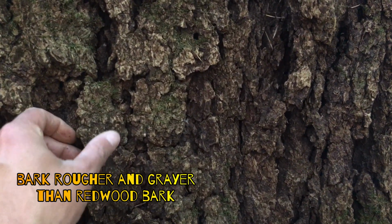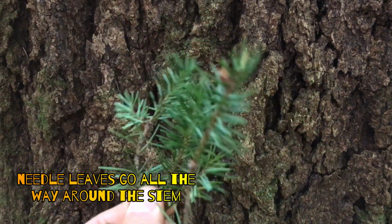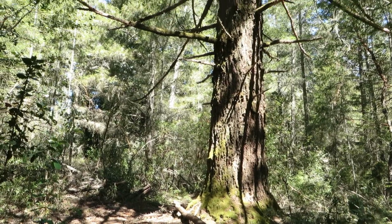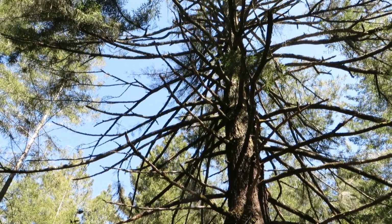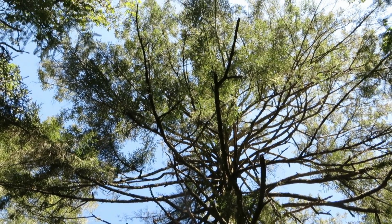And then there are the big Doug firs. These Doug firs are dramatically larger in diameter than the surrounding redwoods and are scattered through these transitional zones. Looking up, you can see their large lower branches, betraying their origins in open sunny habitats. These trees likely started in chaparral, and then eventually caused that chaparral's shady demise.